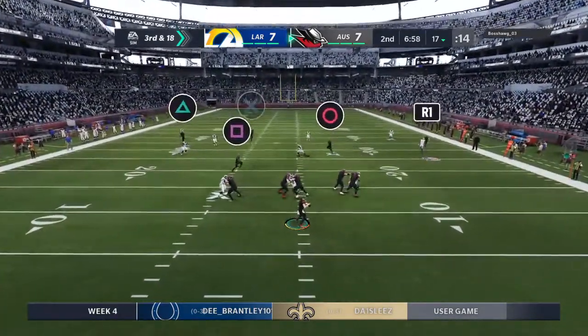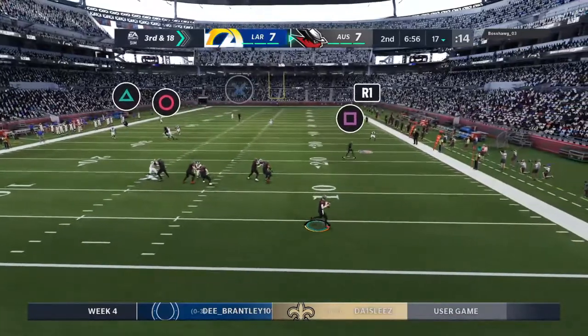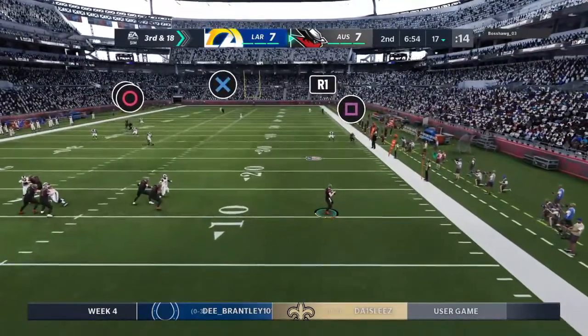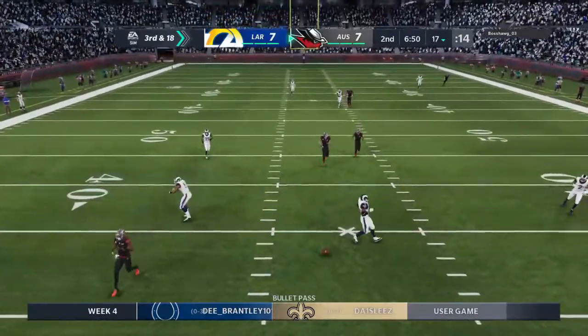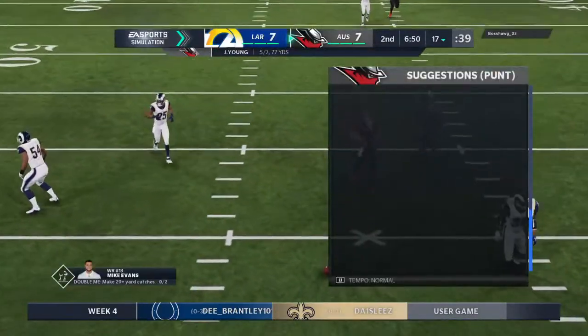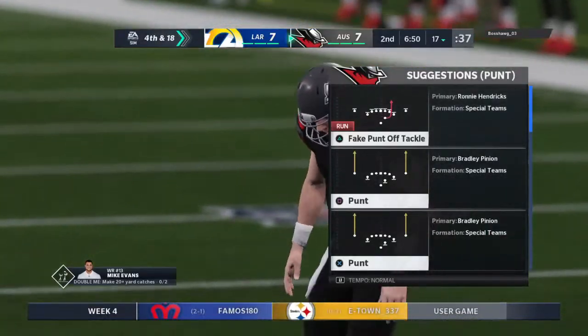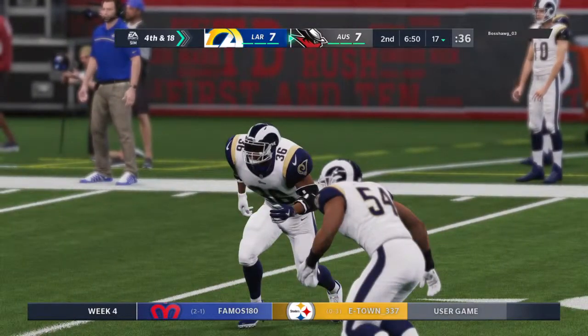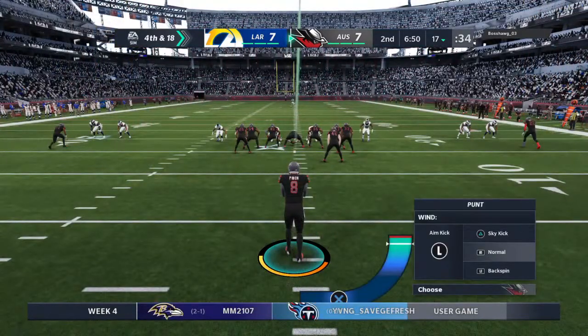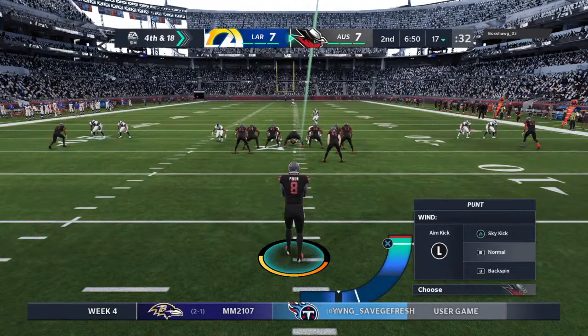Third and long for Young. That is incomplete. Some applause for the defense there. They forced him to throw that one into coverage, and just like that, they're staring at a 4th down. Well done. So on now is the Clemson man, Bradley Pinion, to punt this one away.